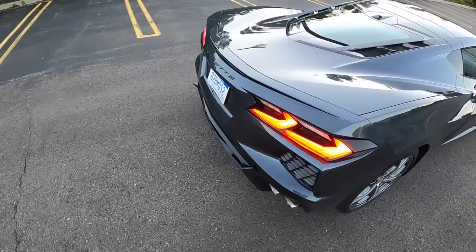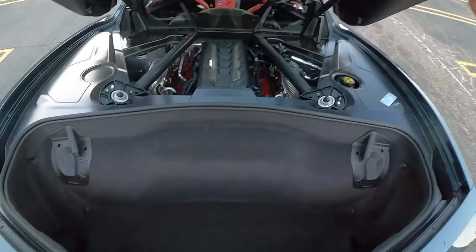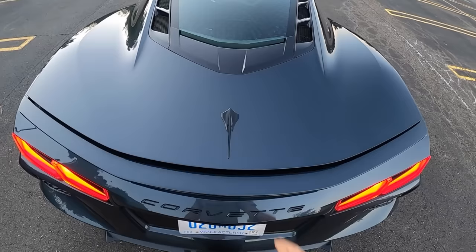Of course, we have a trunk and a frunk. Engine keeps everything nice and toasty back here. And of course, you can take the top off and place it right back here. It just clips right into these two areas and it fits perfectly. And there's that beautiful Chevrolet V8. Soft close on the rear deck lid. Of course, you've got your Stingray right there.